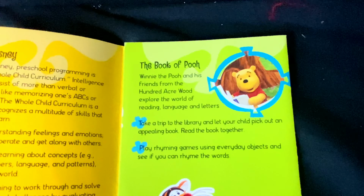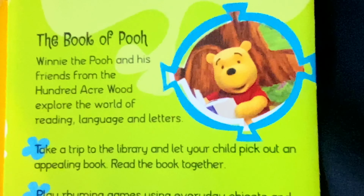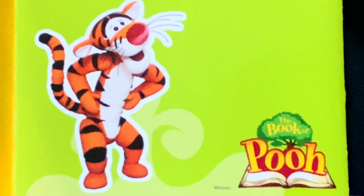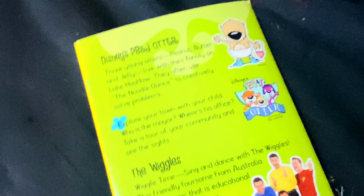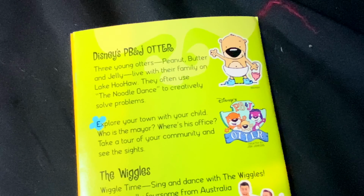The Book of Pooh was truly a special one. I loved The Book of Pooh. It was Winnie the Pooh in puppetry form, and I think it was made in like a Japanese style, but it was so good. I loved The Book of Pooh. If you've never seen that, check it out too. It is on Disney Plus. In the back, you will see Baby Butter, PB&J Otter, finally being added.